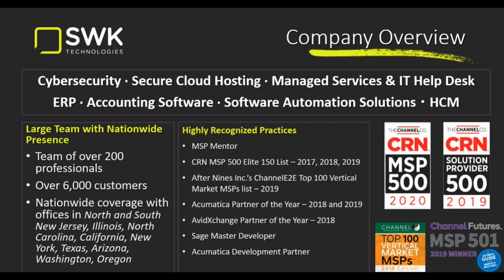We provide cybersecurity and secure cloud hosting services for the SMB community. And we have the resources of the smart SOC at our disposal. So we incorporate enterprise class cybersecurity into our SMB offerings. We also provide ERP, accounting software, and software automation solutions, and we are highly recognized in each one of our practices. Next slide, please.